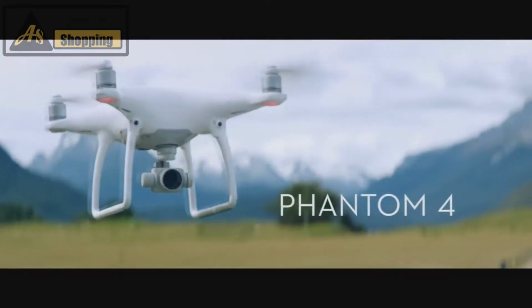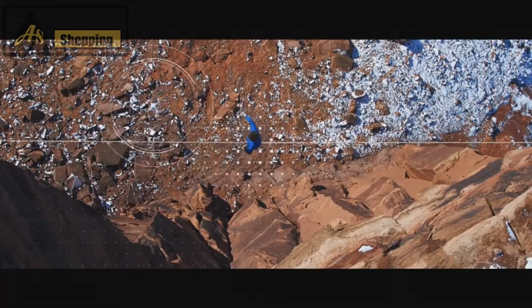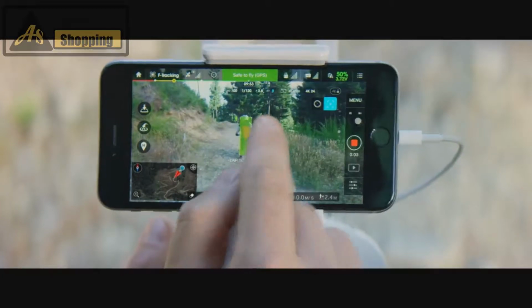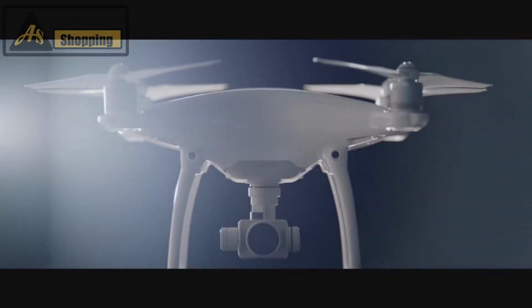The Phantom 4 is an easy-to-use flying camera powered by the world's most advanced artificial intelligence technology. Now all you have to do is direct it where to go. Here, let's take a closer look. Look at this thing. It's a total redesign.